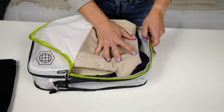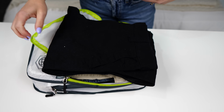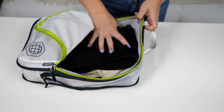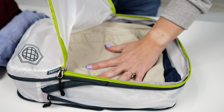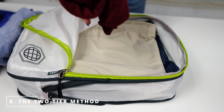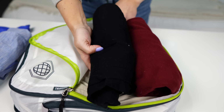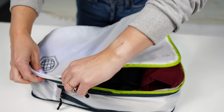This evens everything out and prevents all the folds from bunching up in the same spot and creates a more balanced shape. Another option is to try the 2-tier packing method. For this, you place your base layers flat on the bottom of the cube and then roll your softest items on top. This also gives you structure and flexibility in your cube.